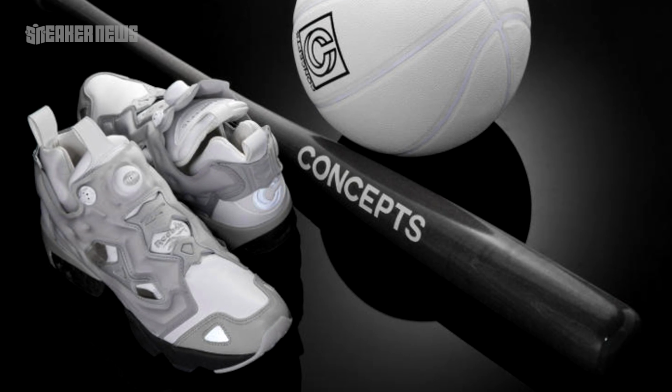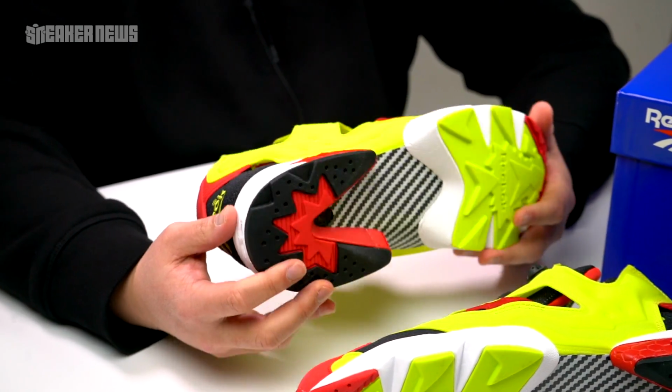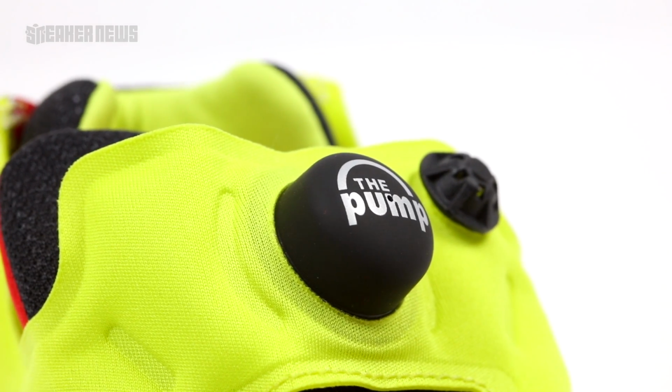The Instapump Fury, there's so much history to the shoe. It doesn't get the love it deserves. It still looks futuristic. That shows you how timeless the design is.